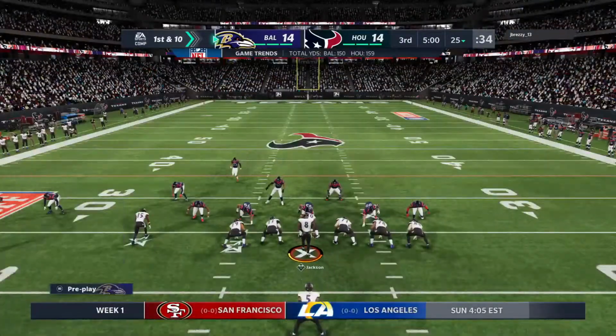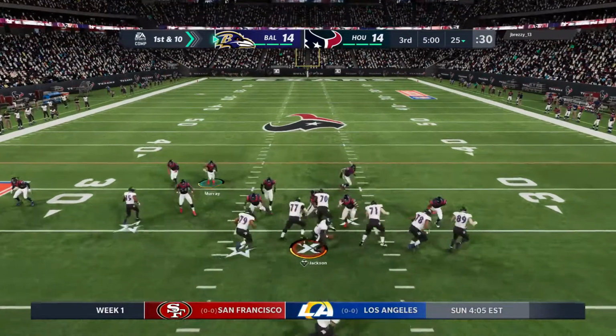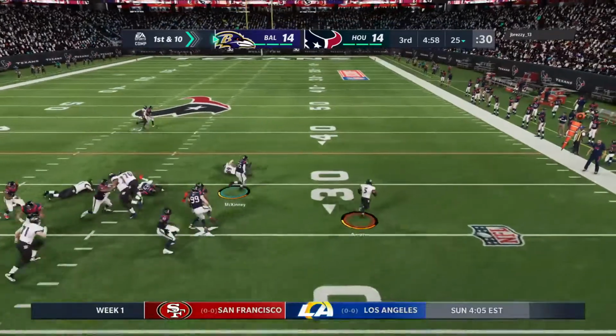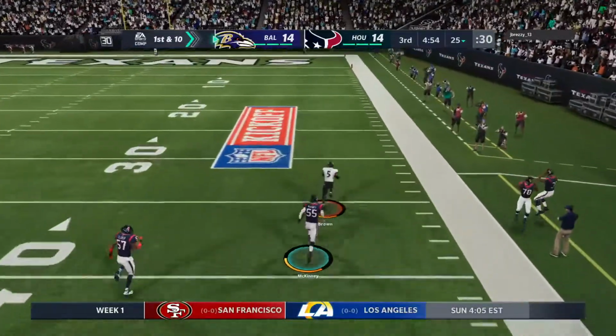The Raven offense set at the line for this next drive. First half showed us some pretty good offense. Tie game, we'll see what the second half brings. And it'll be interesting because I think both sides feel pretty good about it.